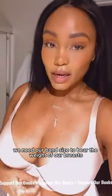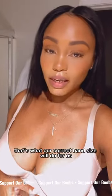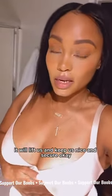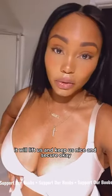We need our band size to bear the weight of our breasts. That's what our correct band size will do for us. It will lift us and keep us nice and secure.